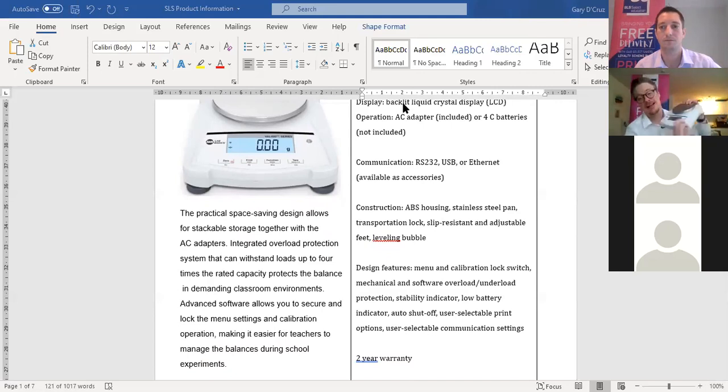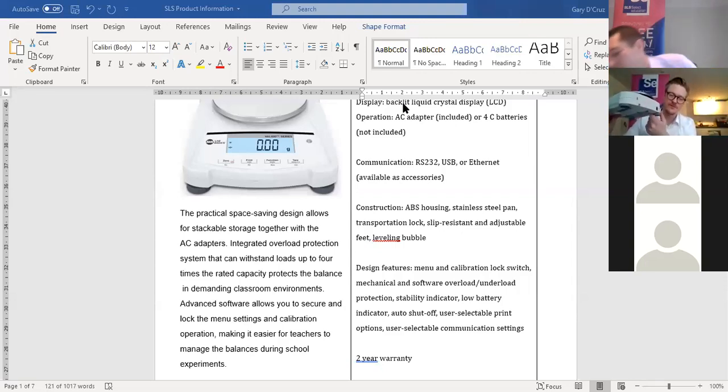It's also got a backlit display, which is very clear. I haven't got this one on at the moment because I'm waving it around. But you can also power it by batteries or an AC supply. It's quite robust. It's made of ABS plastic. It's also got an integrated load protector, so if you put 4 times its maximum capacity on there, it still won't break it. As with most balances, it's got your levelling bubble and adjustable feet, which are a right pain every time you have to pull them out.